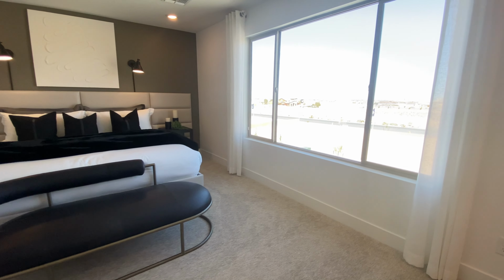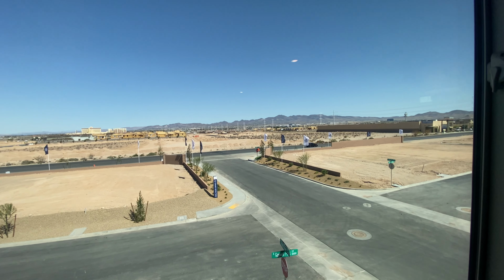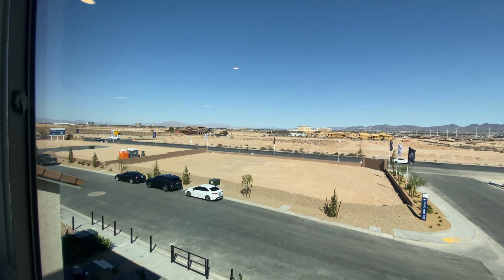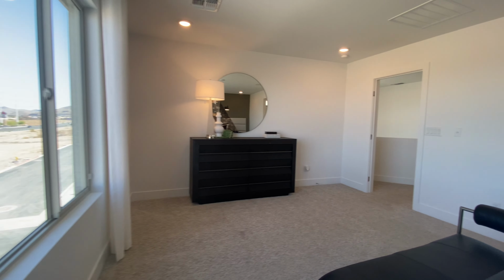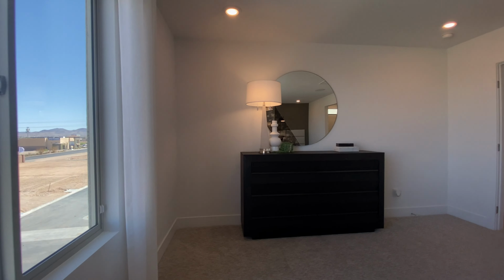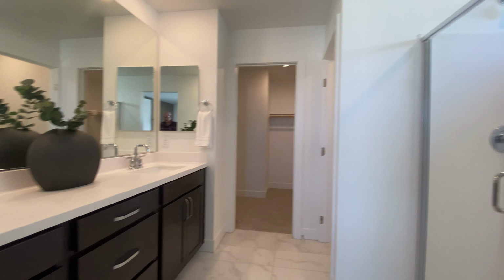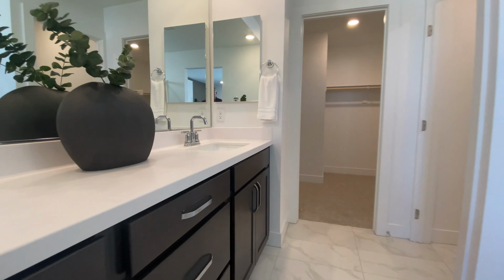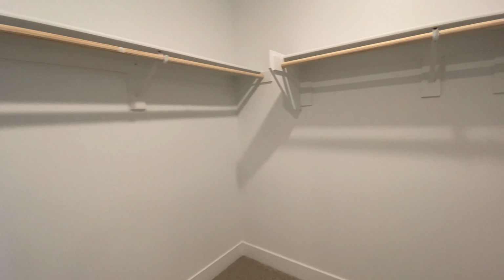So this is the owner suite. As soon as you walk up the stairs. South Point Casino. Because if you know, you know. And the bath. Nice walk-in, nice size walk-in.